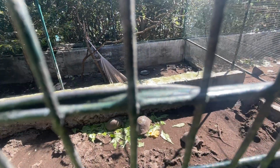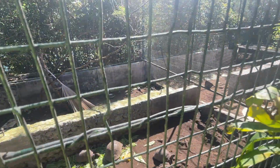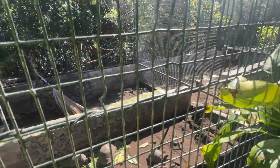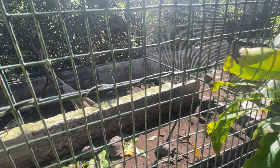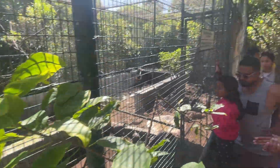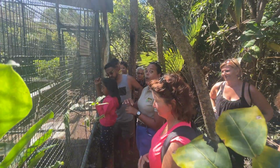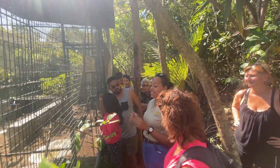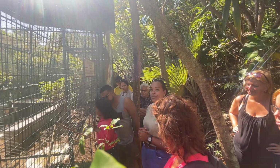How many wild tortoises do you have? 26. Yes, only one species, 26. And if you're lucky today, you will see the biggest one, who is Big Daddy. Is he on the island somewhere? Yeah, somewhere here. Big Daddy is 110 years old. It's the biggest one, but not the oldest one. The oldest one is Mr. George. Mr. George is 135 years old.